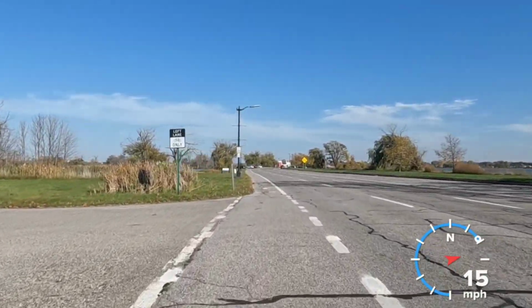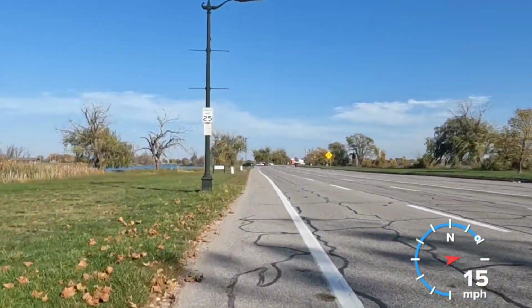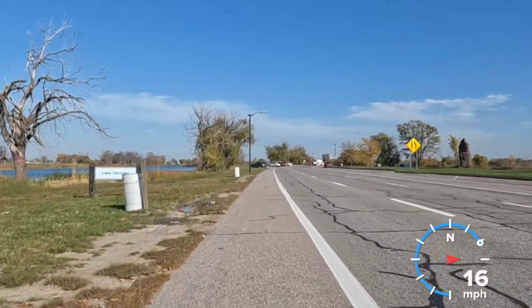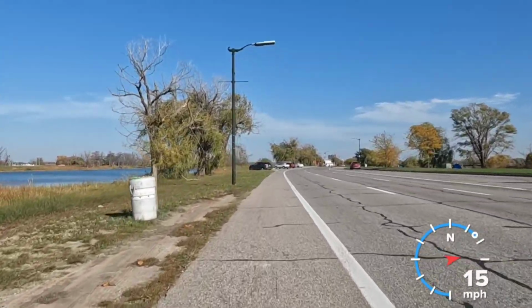Most people don't really think that, but there is a statue there that faces the fountain of James Scott. So that's all I'm going to say about that for now. And so that was my first stop.